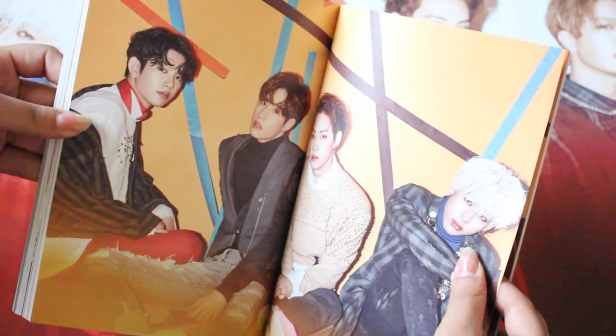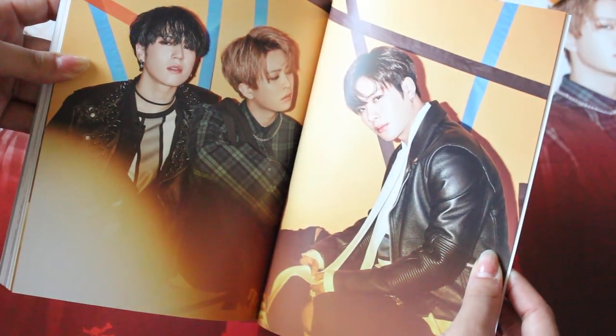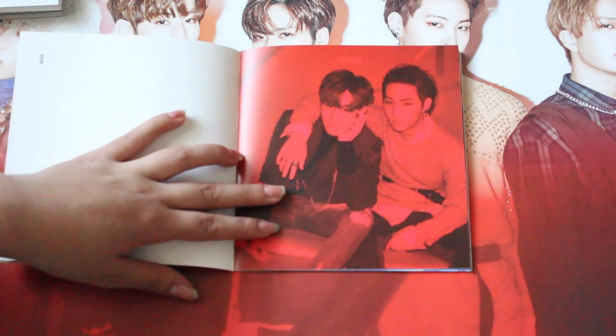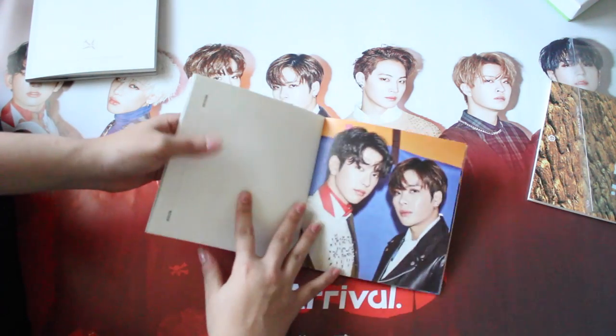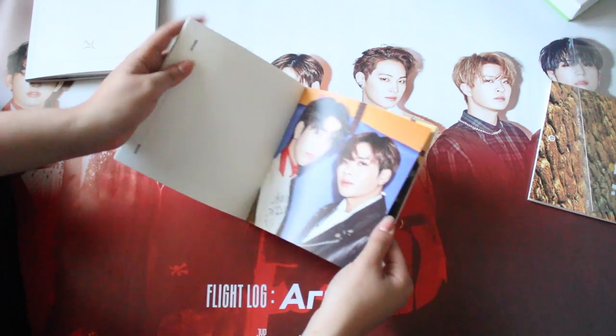What? The second version in a different photo book? Yeah. Oh, God. Let's go. Ears. This looks good. Ooh, look at all that red. Original OTP right there. My heart. Ooh, Wange Parke, my favorite OTP.